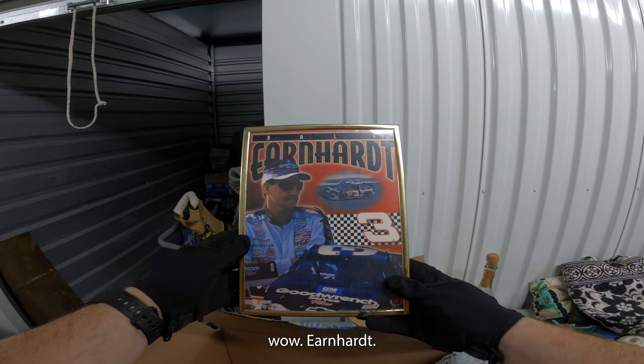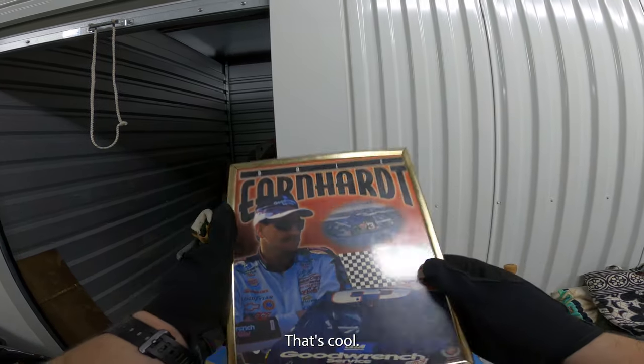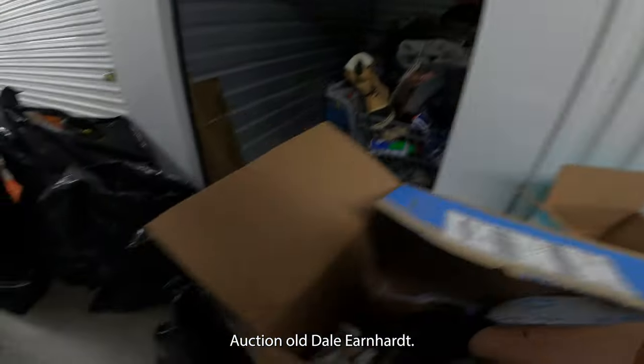Whoa, hold on. I just uncovered something here. Oh, wow. Earnhardt, look at this. Wow, that's cool. We're definitely gonna keep that. That'll go on a whatnot auction. Old Dale Earnhardt. Now, I don't know if that's a junior or senior.